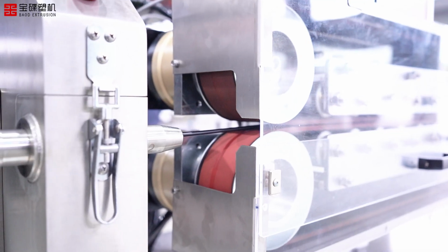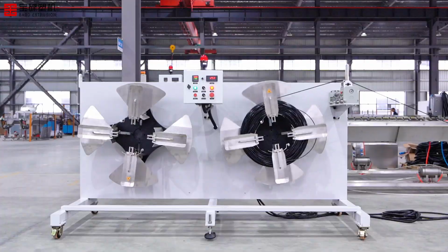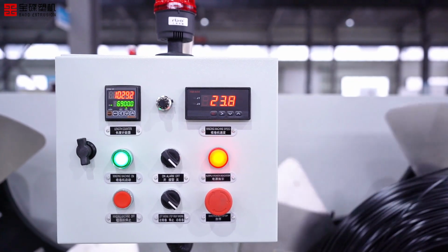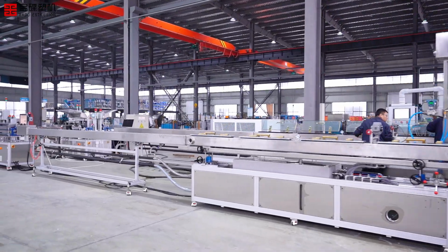In 2022, Hutchinson partnered with Baude Extrusion to introduce PA-TPE monolayer tube extrusion lines, achieving an impressive capacity of 60 to 80 m/h for OD6 mm PA tube. The successful operation of this project highlights our technical strength and quality assurance.